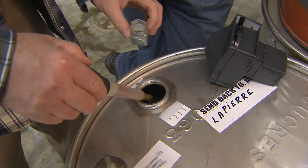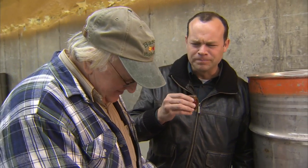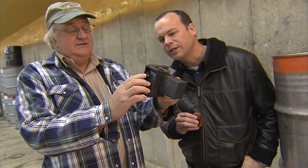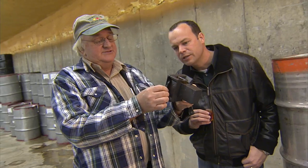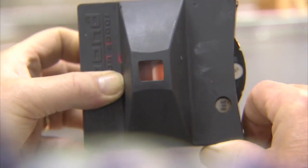The sweet success has us in the mood for some tastings. This is my official grading. Man, that is delicious. Bruce grades each barrel with this device he calls his color comparator. But Bruce can even walk into a room and smell the grade of syrup. I imagine you've had quite a few sugar highs.